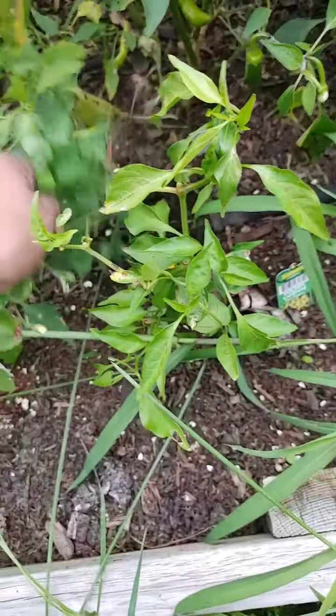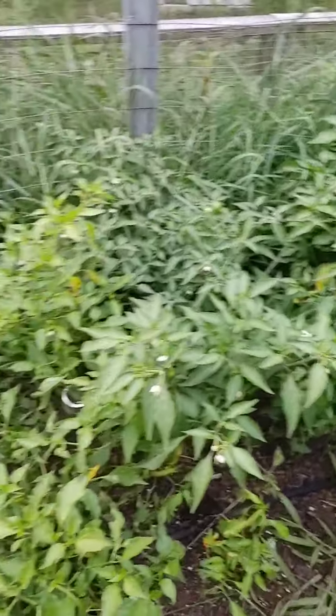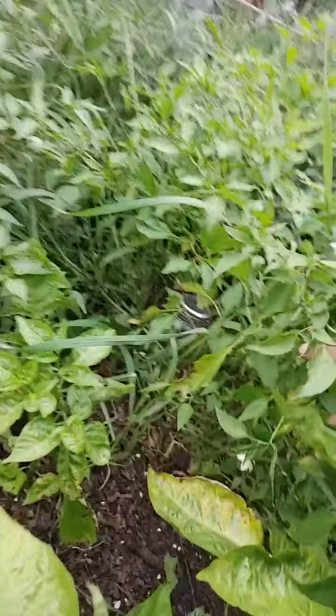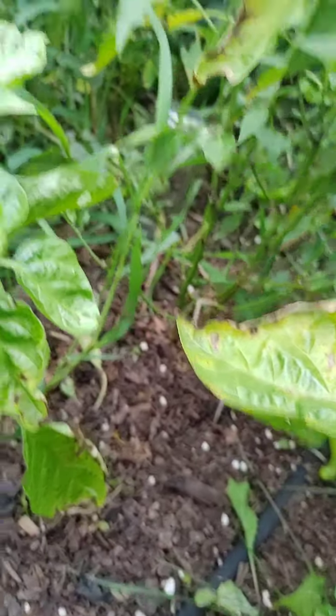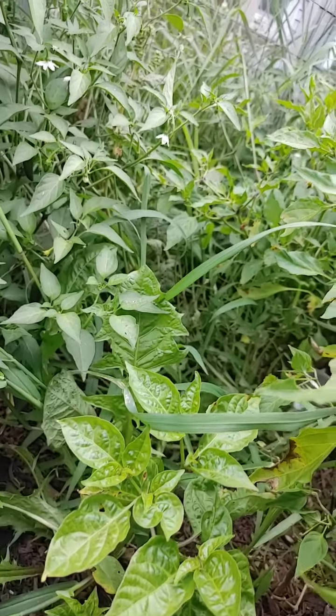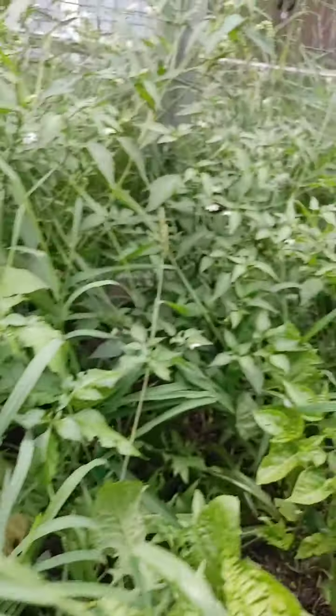That's weed. Golden cayennes, those aren't ready yet. Look down in there. So, lots and lots of red flames. Honestly, this year I'd be happy with one ghost pepper, just to say I grew ghost peppers.